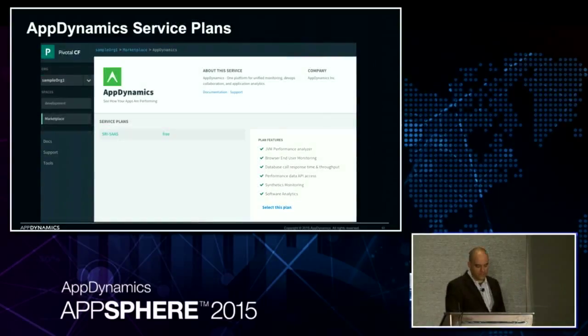So if I select the AppDynamics service, I can also be exposed to additional layers and services underneath it, like service plans. Maybe my company, my organization has a multi-tier structure with AppDynamics where there's a fair bit of free services, and then there's more expensive services that have departmental chargebacks. All that can be done within Cloud Foundry and the service plans. So I'll pick a plan. In this case, we've only got the one.